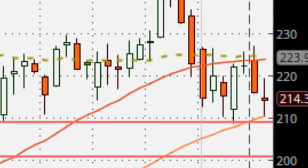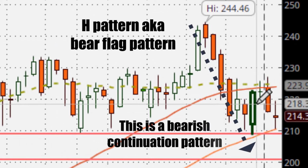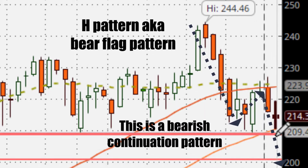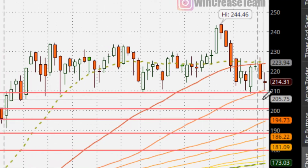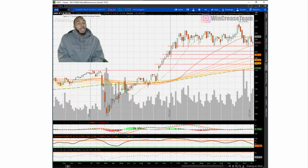And then I also talked about how we were making an H pattern, which is also known as a bear flag. That bear flag could break down and get us down to 200 really quickly. And we're going to keep an eye on that. So the key here is a break at 210. So that is the Russell. Let's check out the Dow.